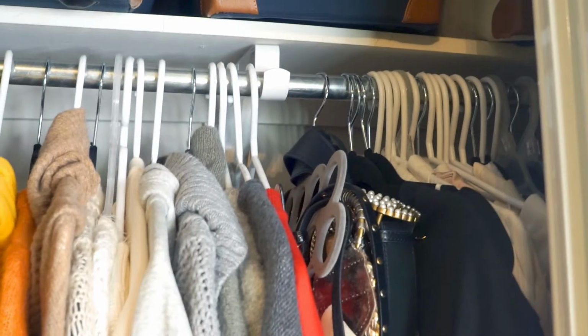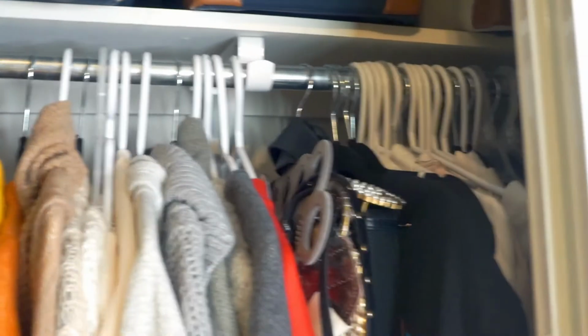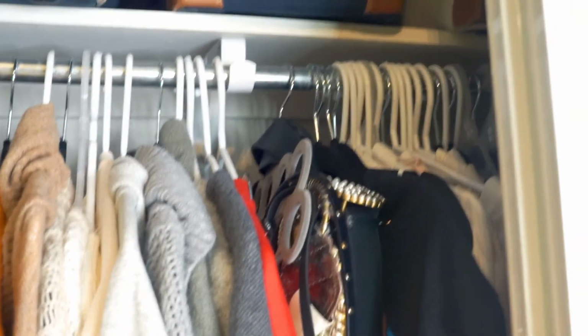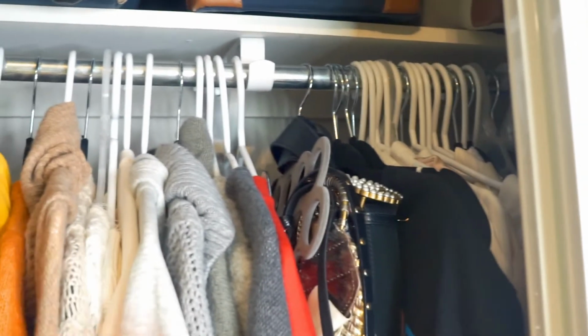Take out all the summer stuff that you're not going to be wearing throughout the winter, and then pack those away, and then take out your winter stuff that you packed away and put it that way. Now you don't have to be searching all over. You know where your winter stuff is, you can grab it and you go.